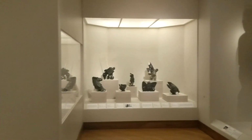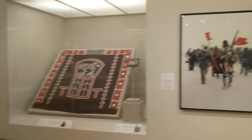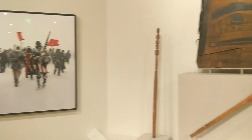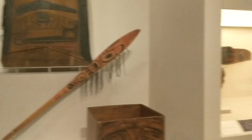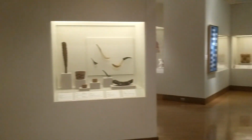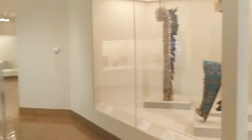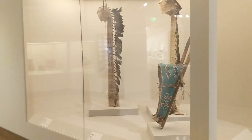So here's the Native American exhibit. It had some pretty cool stuff like the totems and some other Native American art. I'm not sure how new or old or if any of this is replications of Native American art, but it was really nice to go through here and just see some of America's earlier history. And yeah, there it is. I don't know what that is. Do you know what that is?